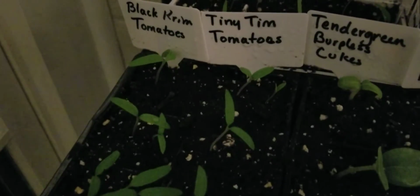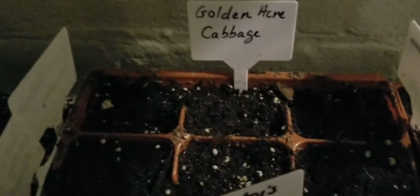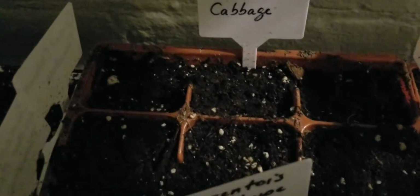Again, these are the ones that I got from Etsy, but so far the ones from Etsy, like the tender green burpless and the black Krim tomatoes and tiny Tim tomatoes, they have had 100% germination, as well as now the ox hearts are coming up. I was a little worried about those, but now all of those have come up. And also the sun sugar yellow cherry tomatoes have all come up. Again, nothing on the golden acre cabbage yet because I just planted that about 3 days ago, maybe 4 at this point.